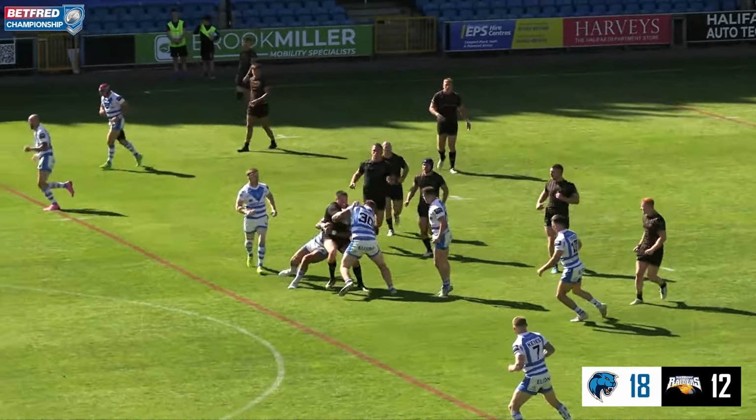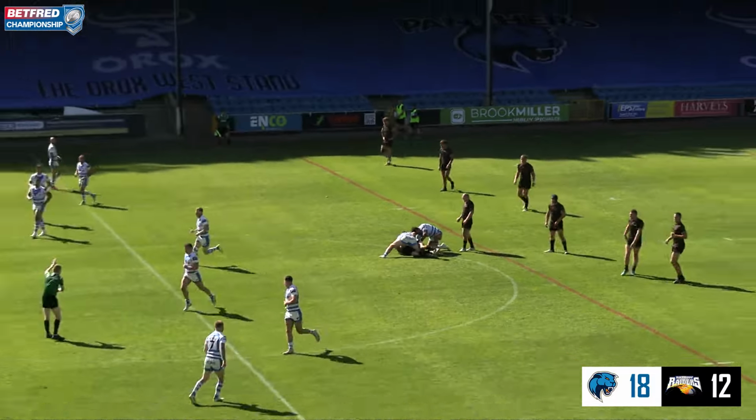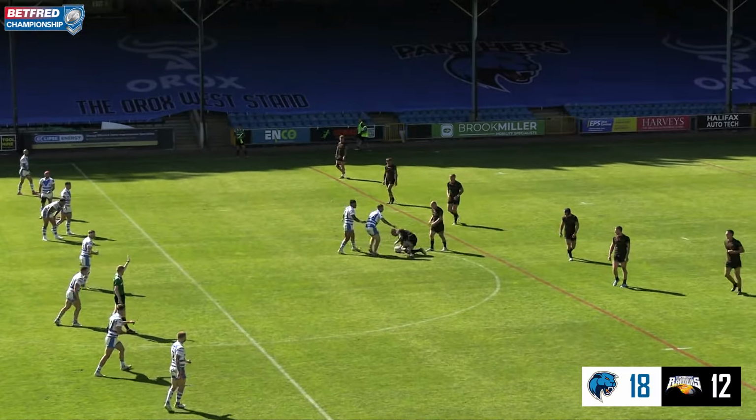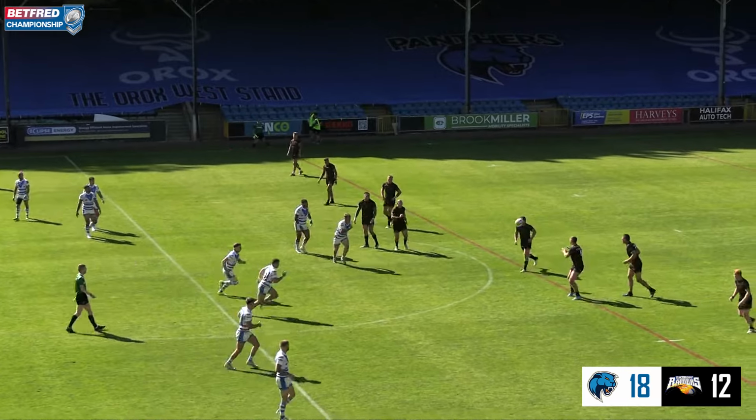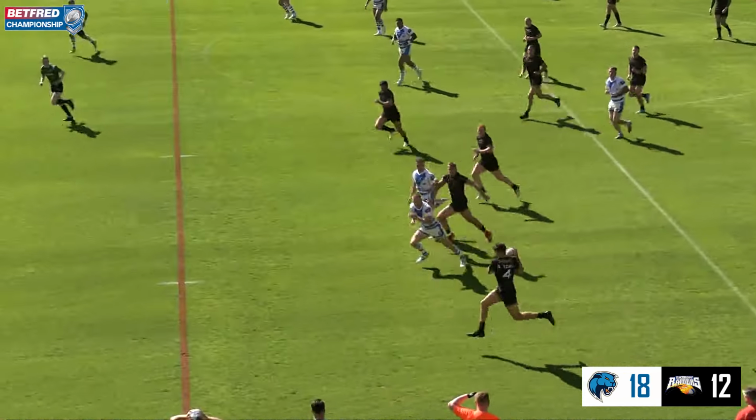Here's Walker. Targets Hurd, but Hurd does well. Held out by Tangata. Last tackle over Fax. The Raiders less than 10 away from halfway. Goes to Walker. Forward. The test there about Barrow.